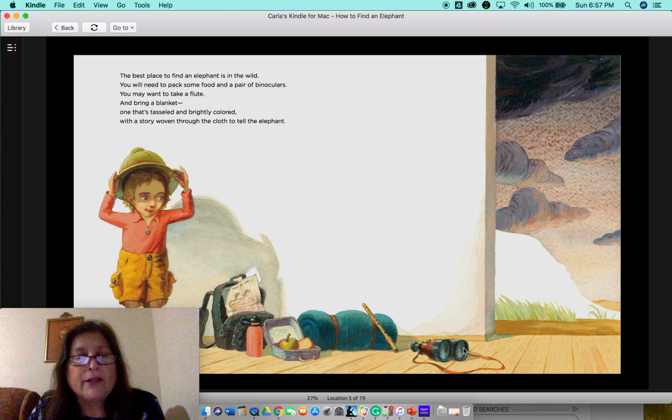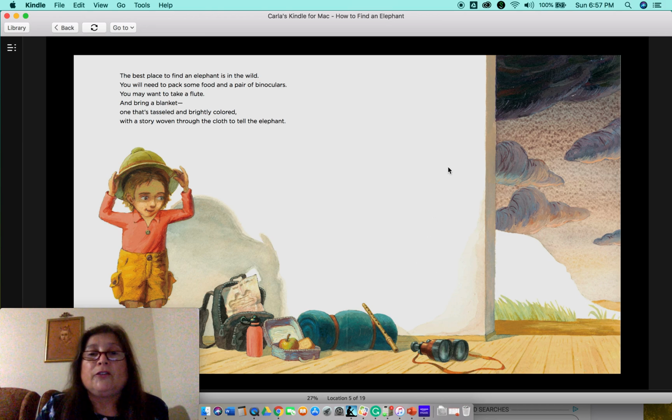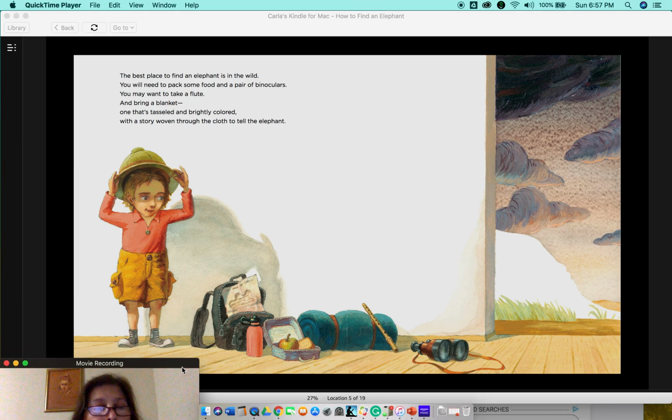What are these over here? Yes, they're binoculars. What do we use binoculars for? To look at things that are far away so we can see them nearer. That's right. So let's begin to read.